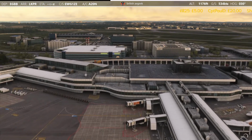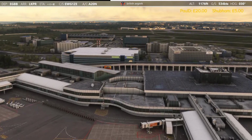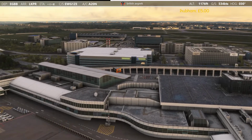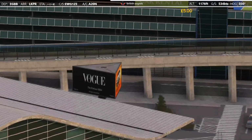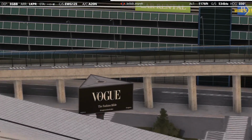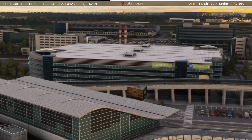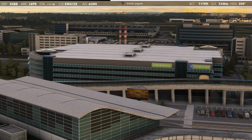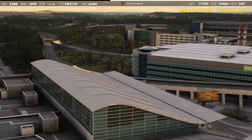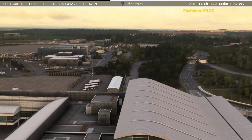American West. I can see a rotating billboard over there with an animation. Vogue, the fashion bible. We're all familiar with that. It's quite a big bit of scenery. A lot bigger than I remember Prague Airport actually being. There's a lot going on, a lot of textures.